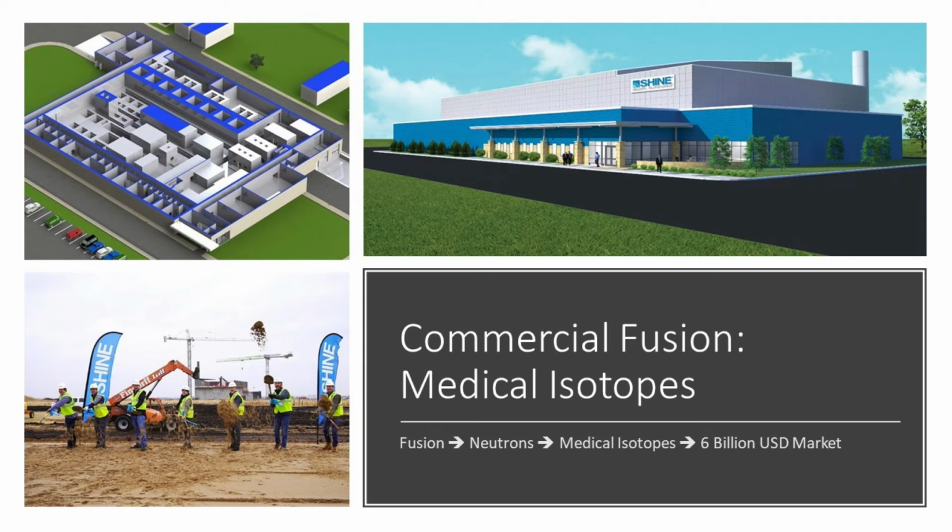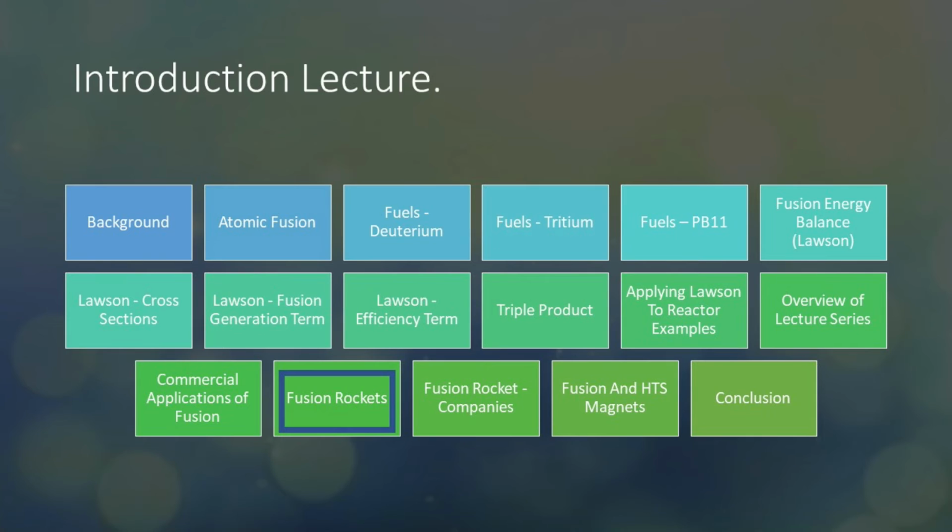So Shine is set up to do that. And I'm going to talk about them extensively in the IEC chapter. One of the other exciting applications is fusion rockets.